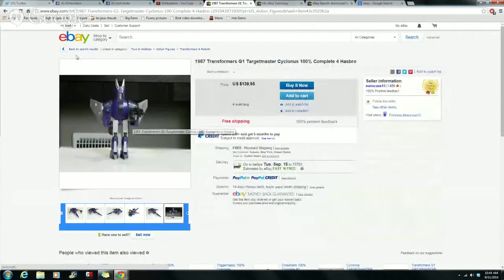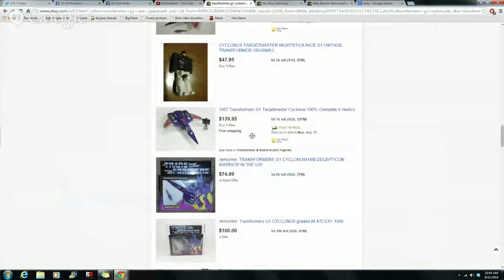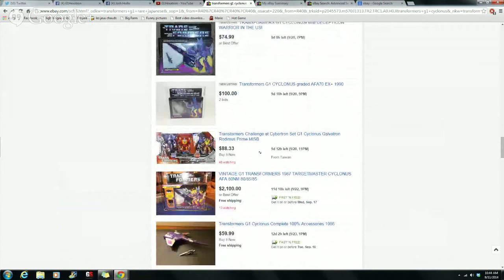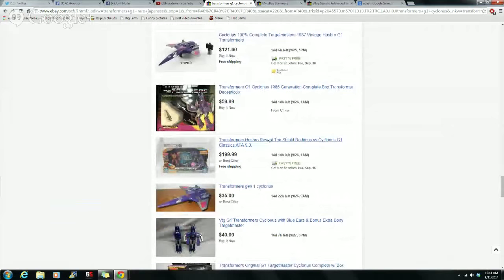And you have to realize that Cyclonus here was KO'd also. Oh, yeah. Let's see if we can find one of them. But I'm not sure which version was KO'd. Is it the purple or the blue-eared? I'm not sure, but I know he was KO'd. I can usually spot it pretty quick.